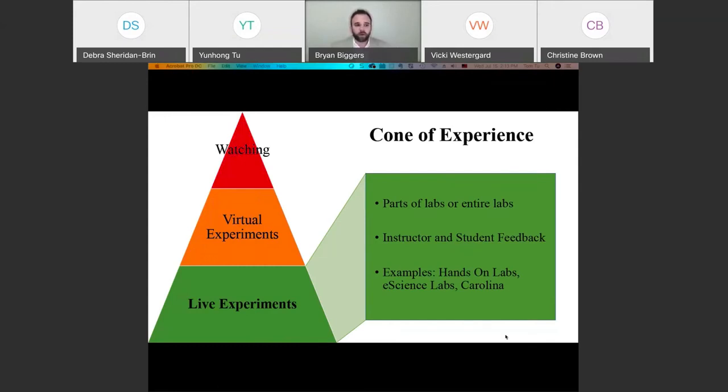And there's a whole other option with companies like Carolina and Hands-On Labs that will create this for you and send it to you.